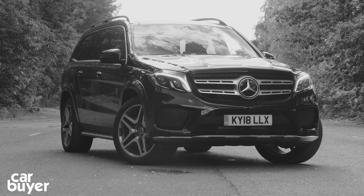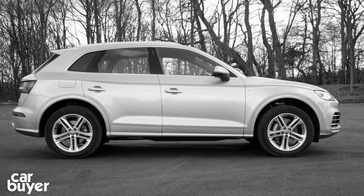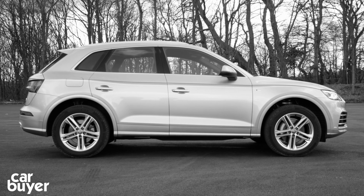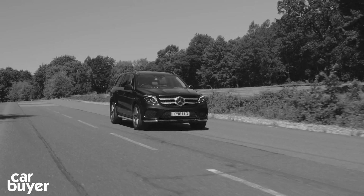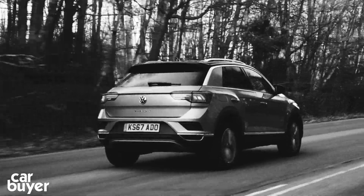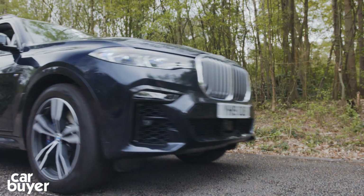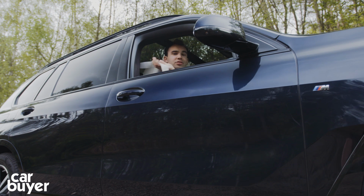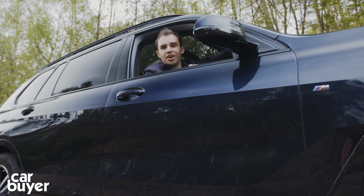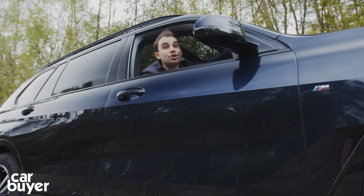SUVs. They were once the chosen wheels for those who wanted something a little individual, something different. They gave the driver an exalted driving position and made their owners feel special. But no more. SUVs are parked outside every kebab shop these days and are driven by everyone. So, if you want to feel special these days and lord it over other SUV drivers, you have to go big. And I mean really big.